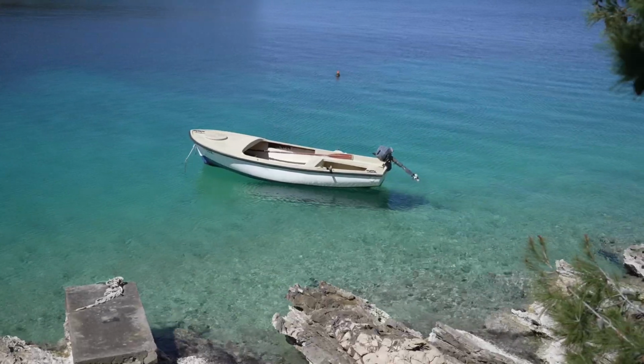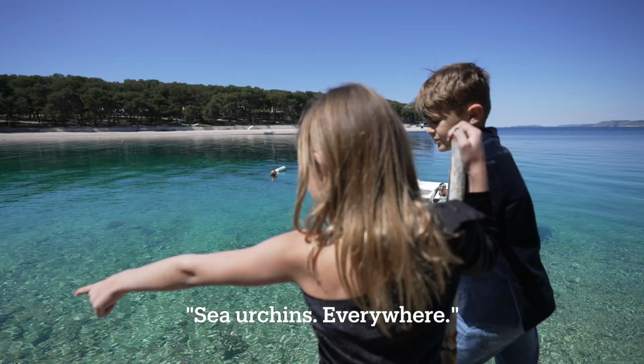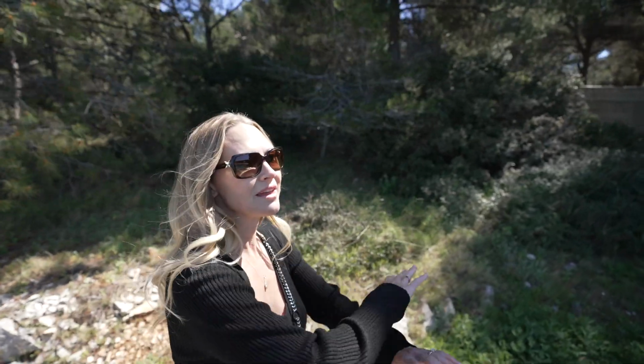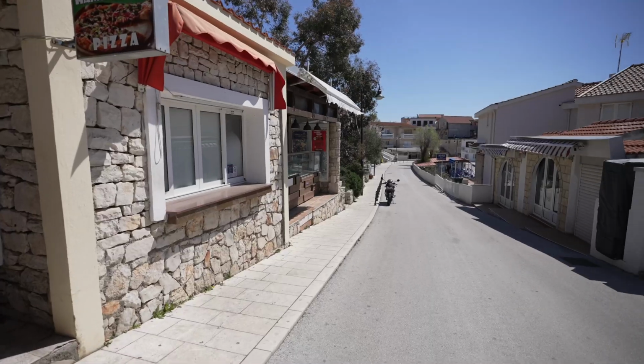We're gonna take a little detour down here and check out something that's really neat and expensive. Look at this. What are you guys looking at? Sea urchins everywhere. If you had a sushi restaurant, you could make bank here, huh? So this reminds me, if you come to Croatia, you've got to bring your shoes when you go to the beach. Not just because of the sea urchins, but because the beach is made of pebbles and stones and rocks, and they're kind of sharp.